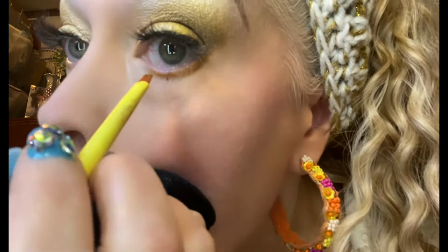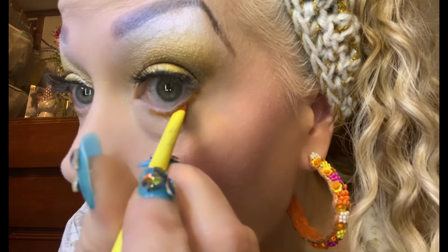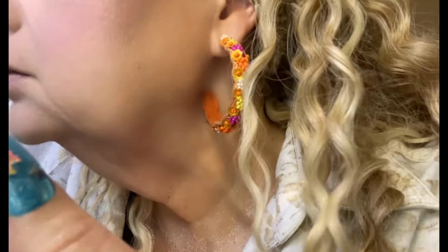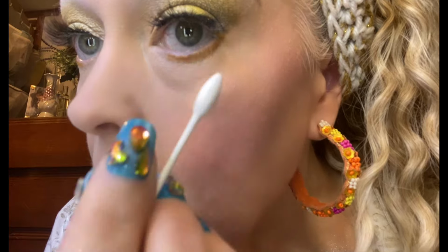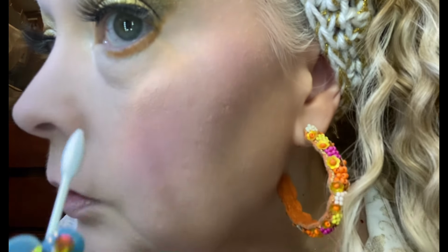Eyelash glue, dadgummit. Did I get it? No. All right. I'm fixing a fight with this thing. I don't see it anywhere. Gonna change it to this greenish color.